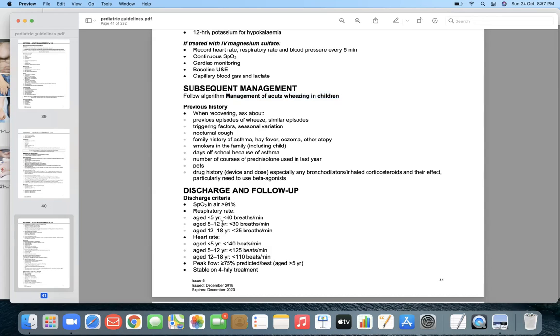Respiratory rate, age less than 5 years, less than 40 per minute. 5 to 12 years, less than 30 per minute, 12 to 18 years, less than 25 per minute.